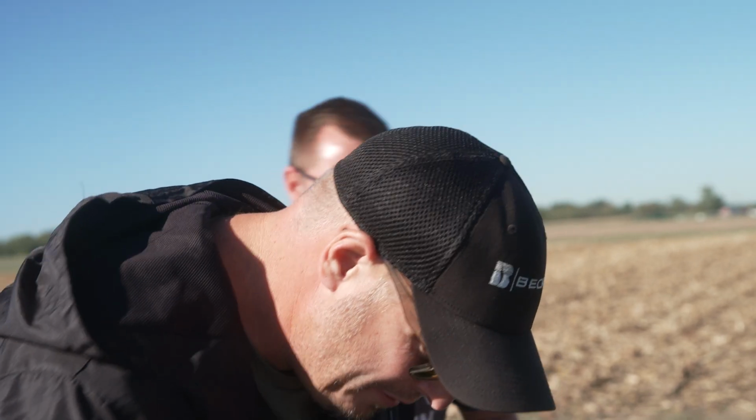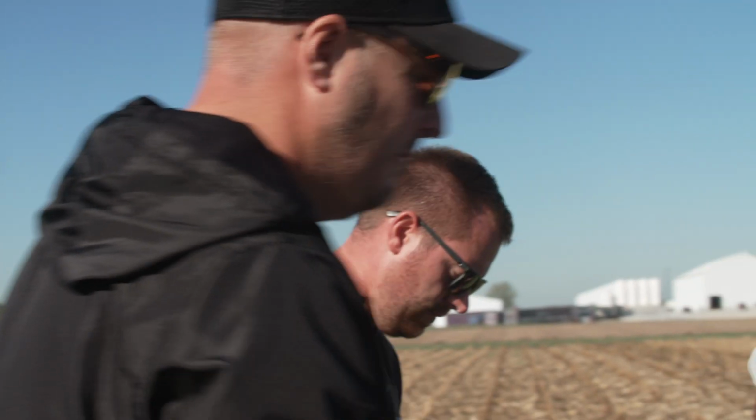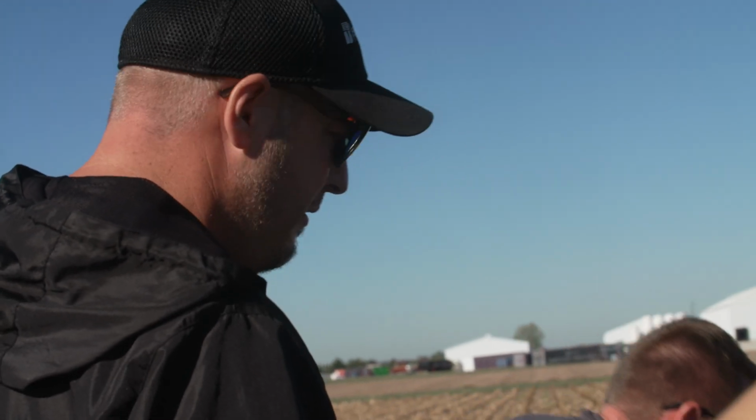What do you want to do now? Go over and see the beans we're going to cut first around the gate. Yeah. And look at that. Spotting in steady. Yep. I like that idea.